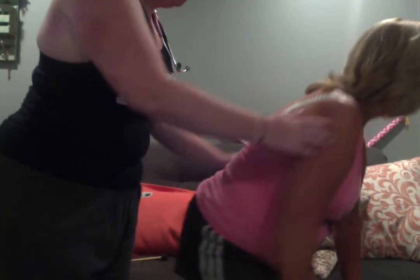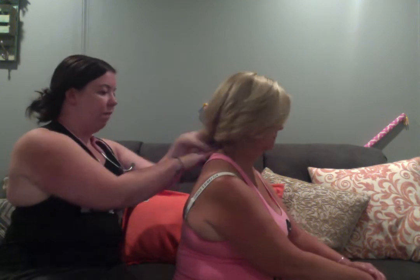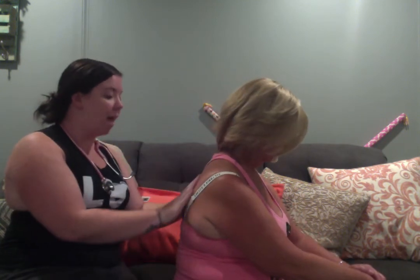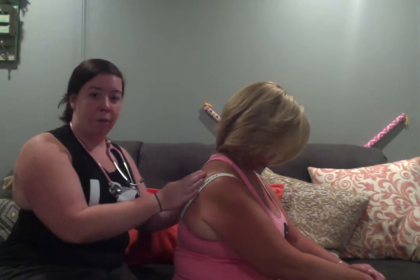I'm going to look at your back now, listening to your lungs at this time as well, so if you don't mind turning to the side and sitting. Good. So her skin is intact on her back. I don't see any obvious lesions or masses. Nothing evident on the skin of her back. It's warm, pink, and dry.